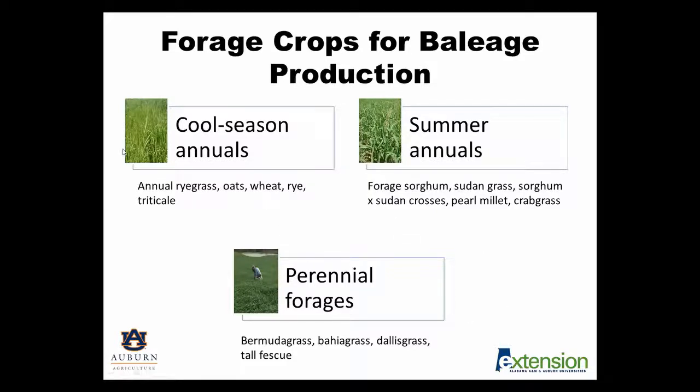The first being our annual systems. And in general, we think about using annuals for baleage production first, largely because they tend to be slightly greater in quality than what our traditional perennial systems can provide us in the Southeast region. So specifically, cool season annuals are an especially good fit for this system. One reason for that is because generally those forages are ready to harvest in the spring of the year.